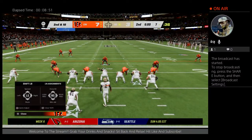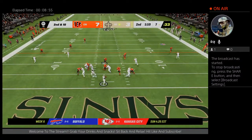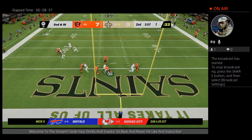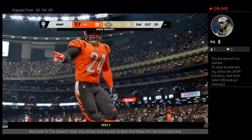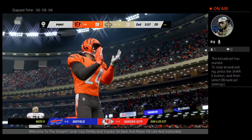An incomplete pass on 1st down. That leads to a 2nd and 10. Jameis to throw it. And Jameis is going to go down in the end zone, and that is going to be a safety. So the screen pass goes backwards.